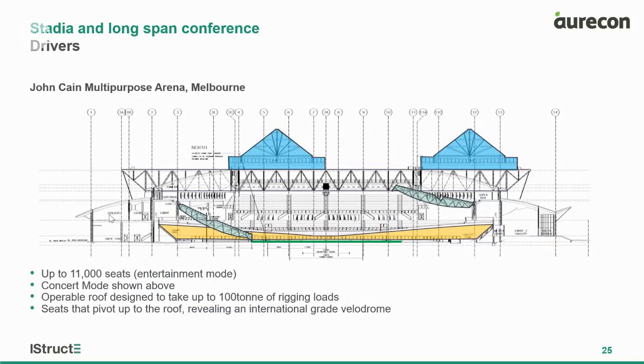So in this image, the operable roof panels are shown in blue. They slide left to right across the page. The cycling track is shown in yellow, and the seating tiers are shown in that greeny colour, with the arena set up in an end stage concert mode, with the stage being able to be placed on the right-hand side and seating on three sides for that mode.